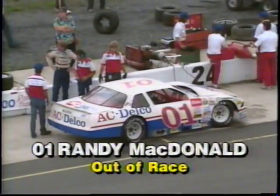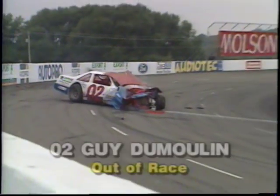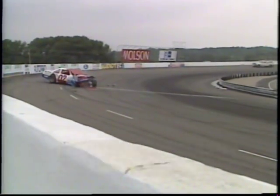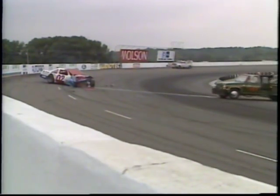McDonald through for the day in the pits, and while you were away, we had a savage accident involving the 02 car. Guy Dumoulin in car number 02 hit the outside retaining wall head on and very nearly full throttle. The safety crews were on the scene immediately, but amazingly, Dumoulin walked away from the wreck. Back to green flag racing.